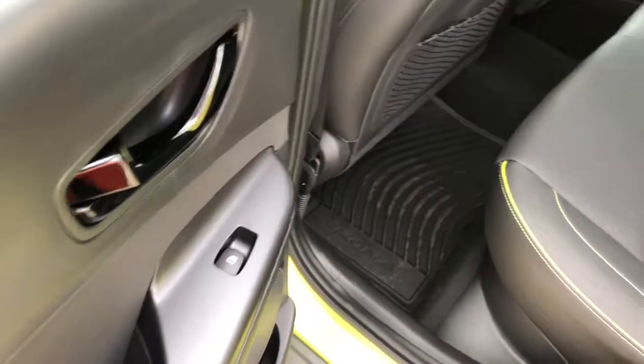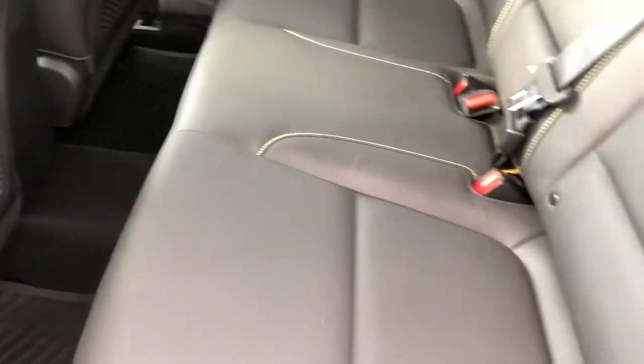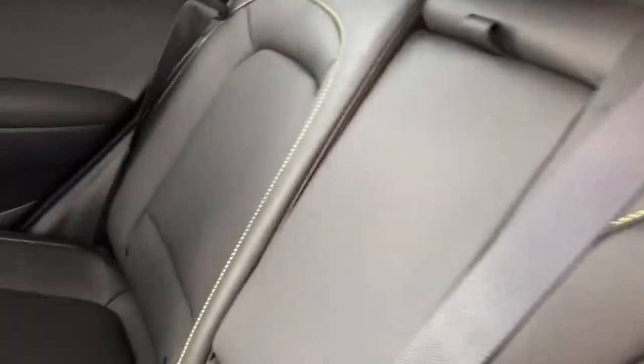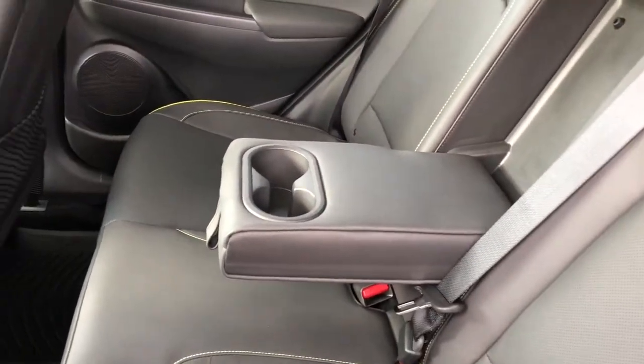Let's make our way to the back seat. You got your document holder. As I said, this is an all leather interior. Love the stitching on the seats. Let's drop this down. It's got a couple drink holders for you. Very nice.